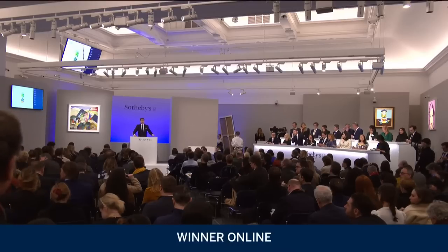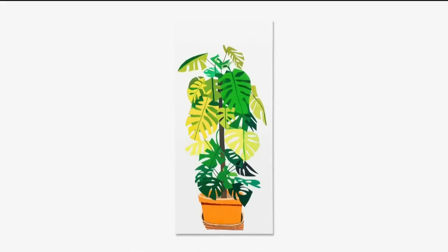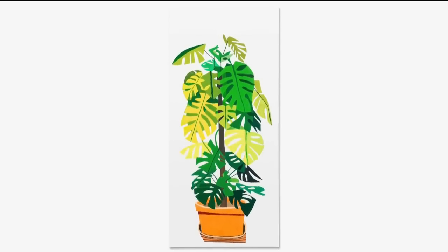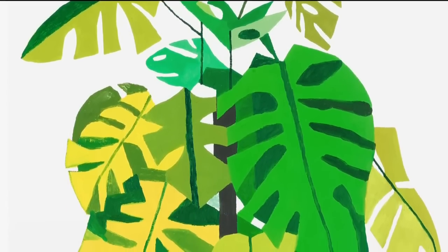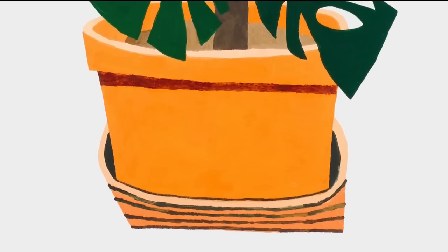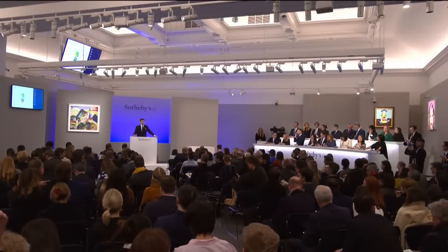Moving on, we have Untitled, Take Two, a large-scale work by Jonas Wood that unites many of the most important and celebrated elements of the artist's unique take on the still life genre. And I have some interest here, so I will start already at 280, 300, 320, 350, already here in the book at £350,000. 400,000, thank you, Jen.